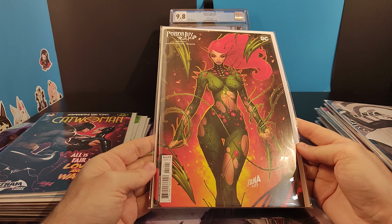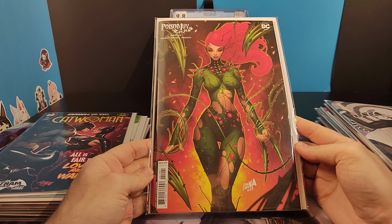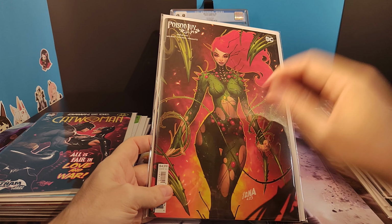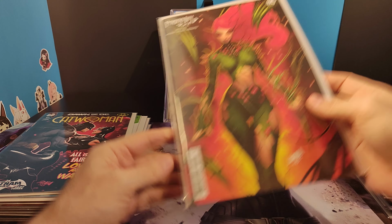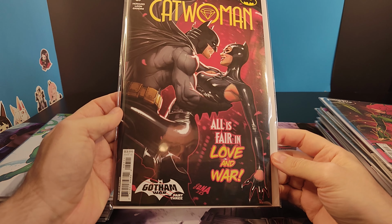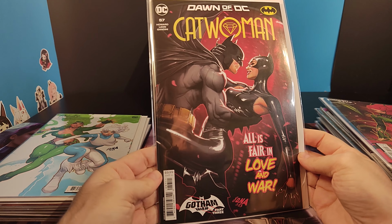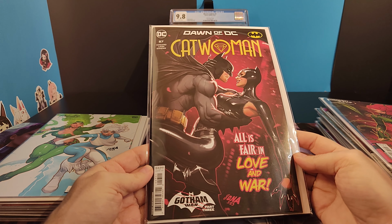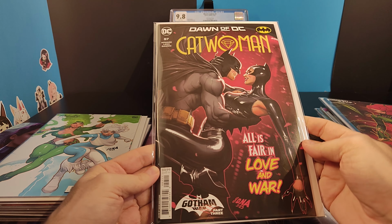Poison Ivy 14 by David Nakayama. I'm not sure about the Poison Ivy, the mushrooms and stuff. It's a bit gross, but very, very stylish. We'll continue with, I believe also David Nakayama. Yeah, of course, David Nakayama. Catwoman #57. And as always, the dance between Batman and Catwoman.